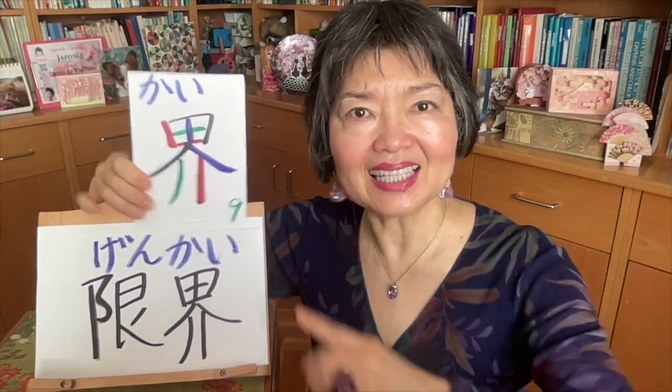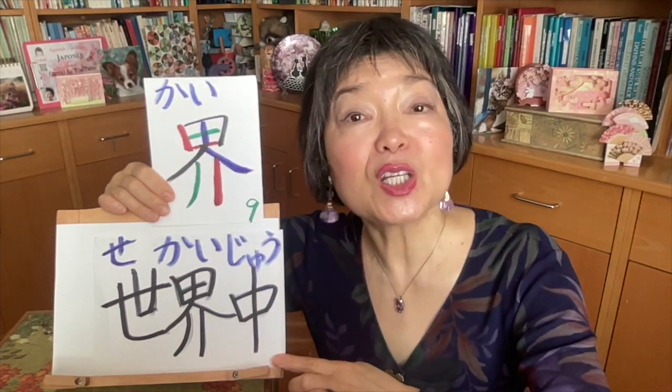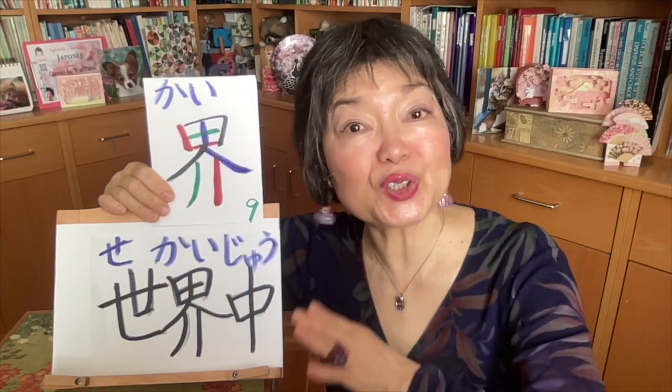The world, 世界. Limit or limits with this kanji, 限界, limit. For example, I want to say, oh, this is already my limit. I can't do any more. もう限界です. Visual field, or the visibility, 視界 with this kanji. All over the world, around the world, 世界中. Here, this kanji we pronounce chuu with shi, 10.